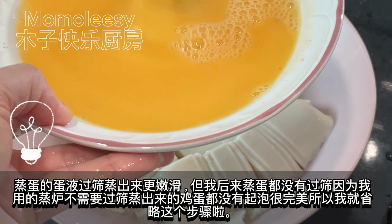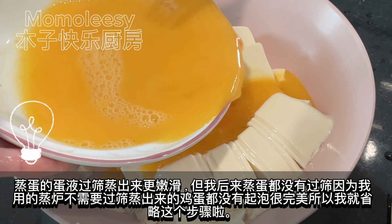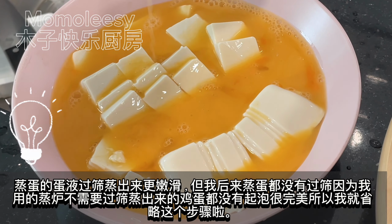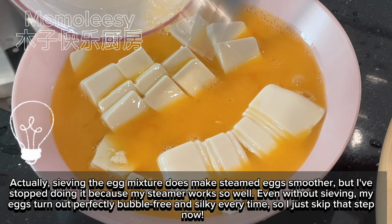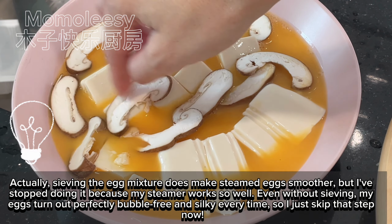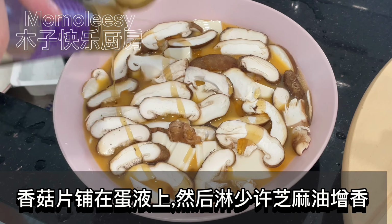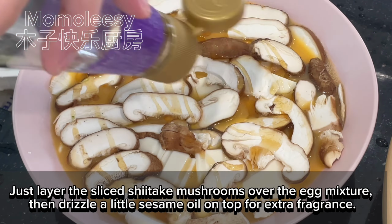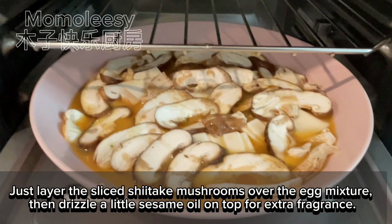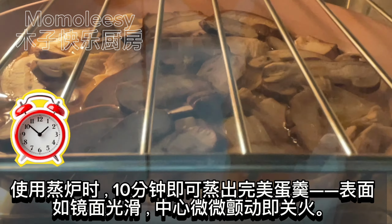Actually, sieving the egg mixture does make steamed eggs smoother, but I've stopped doing it because my steamer works so well. Even without sieving, my eggs turn out perfectly bubble-free and silky every time, so I just skip that step now. Just layer the sliced shiitake mushrooms over the egg mixture, then drizzle a little sesame oil on top for extra fragrance. When using a steam oven, 10 minutes is ideal for perfect custard.